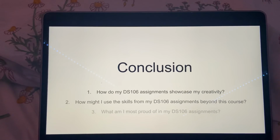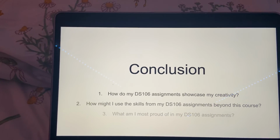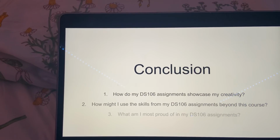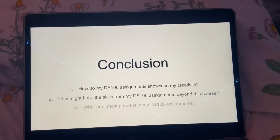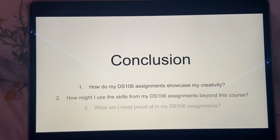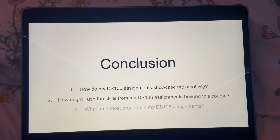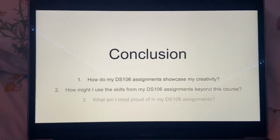I'm most proud of my ability to convey my interests, like I said, through these assignments in a way that actually made sense to me and something that I could resonate with. I thought that that was pretty cool that I was able to do that because I wasn't expecting to be able to do that in this course. And that's it.